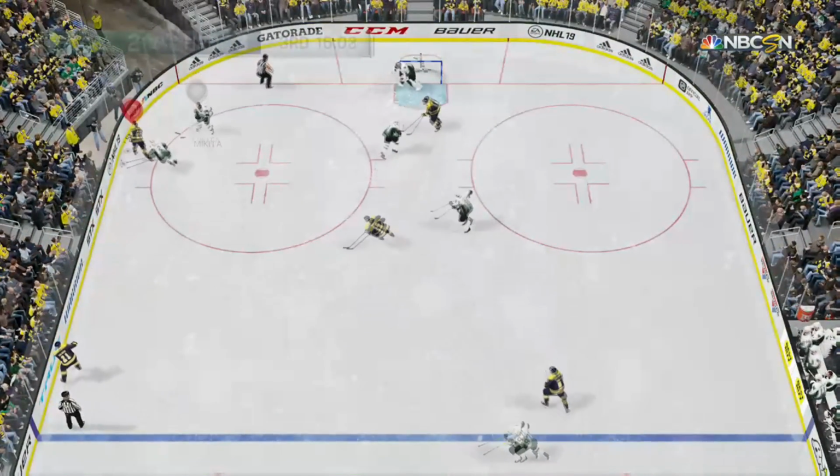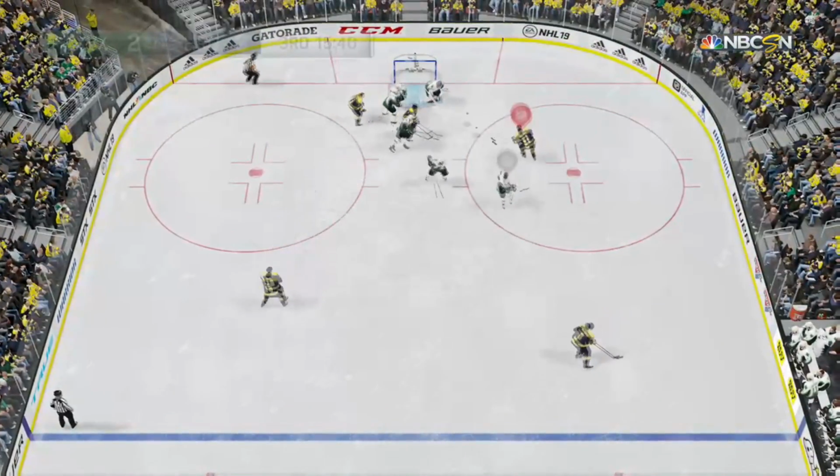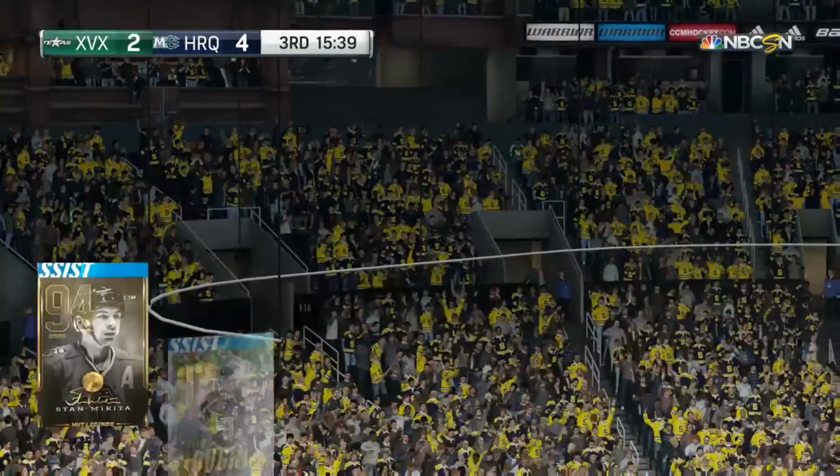So, here we go again. Another clip. You know, working it back to the point here, and this little LT with Salming and a little flick of the wrist for the fourth goal of the game. Huge goal, guys.